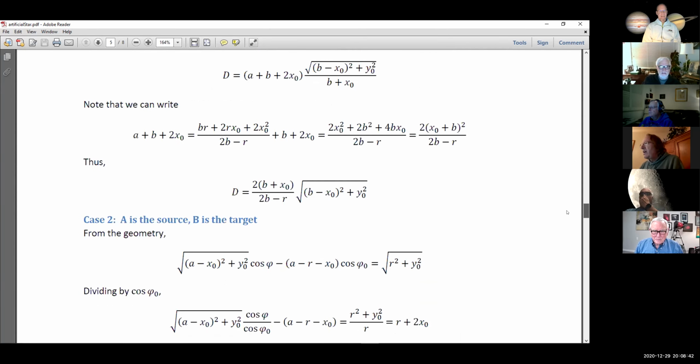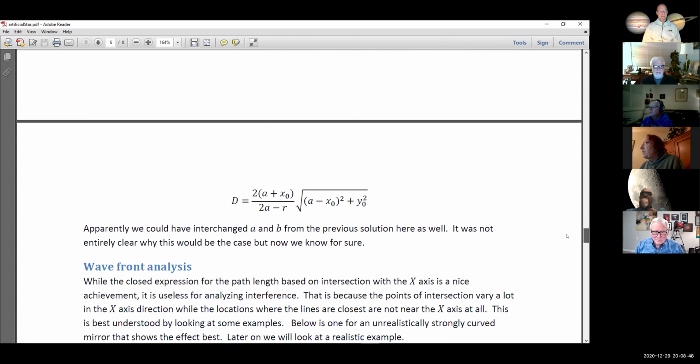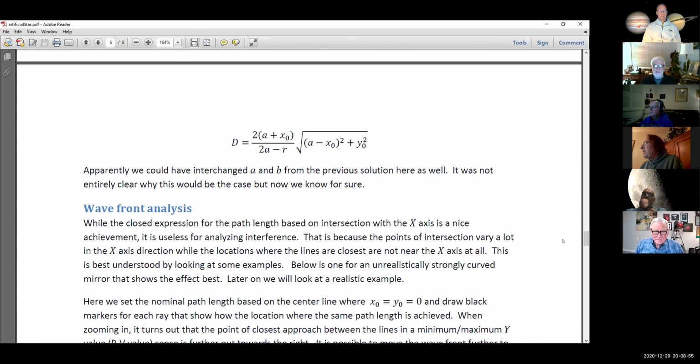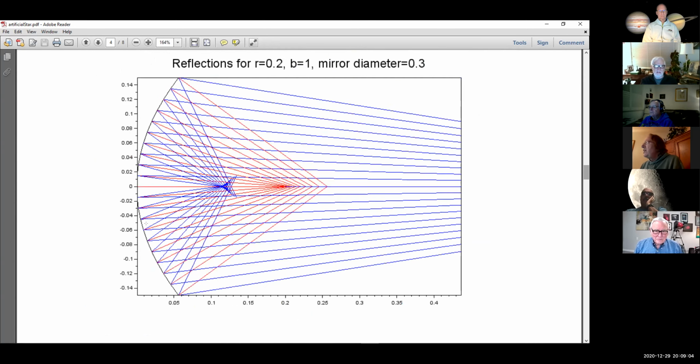And I did it for two cases where A is the source and B is the target. It ends up being a symmetric solution as well, so you can interchange A and B, and I wouldn't have had to do it twice. The thing is, it's probably a useless problem, because if you look at the figure that I had earlier, you can tell that these are where the lines stop, the total line length is fixed, and the further away you go from the center of the mirror, the lines really fan out. The question of whether that endpoint interferes with any of the others is rather irrelevant. They're just too far away from each other.